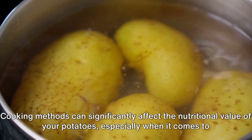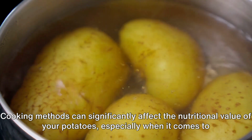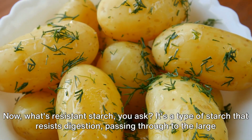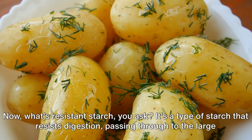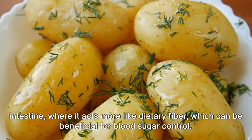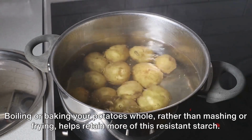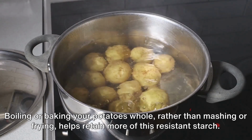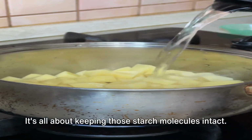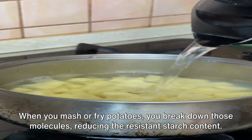cook them. Cooking methods can significantly affect the nutritional value of your potatoes, especially when it comes to resistant starch. Now, what's resistant starch, you ask? It's a type of starch that resists digestion, passing through to the large intestine where it acts more like dietary fiber, which can be beneficial for blood sugar control. Boiling or baking your potatoes whole, rather than mashing or frying, helps retain more of this resistant starch. It's all about keeping those starch molecules intact. When you mash or fry potatoes, you break down those molecules, reducing the resistant starch content.